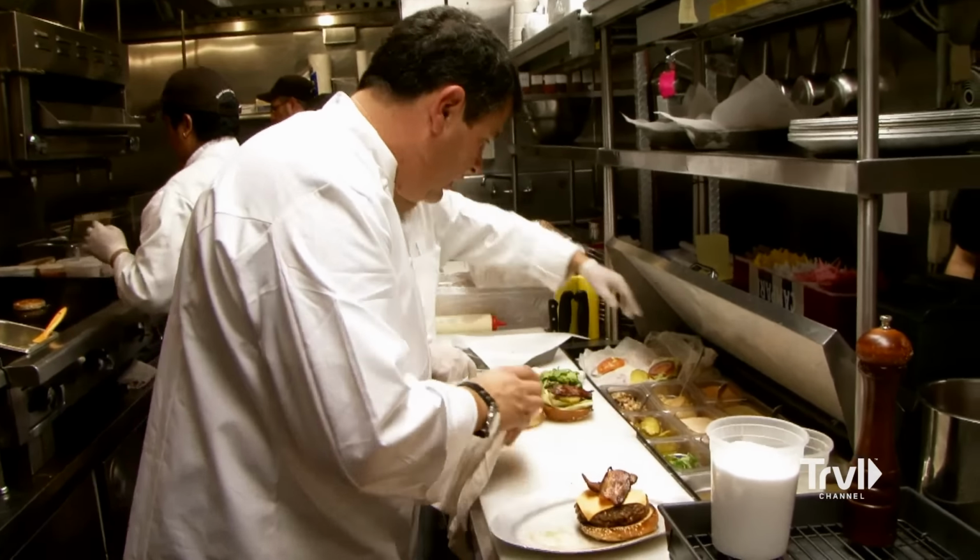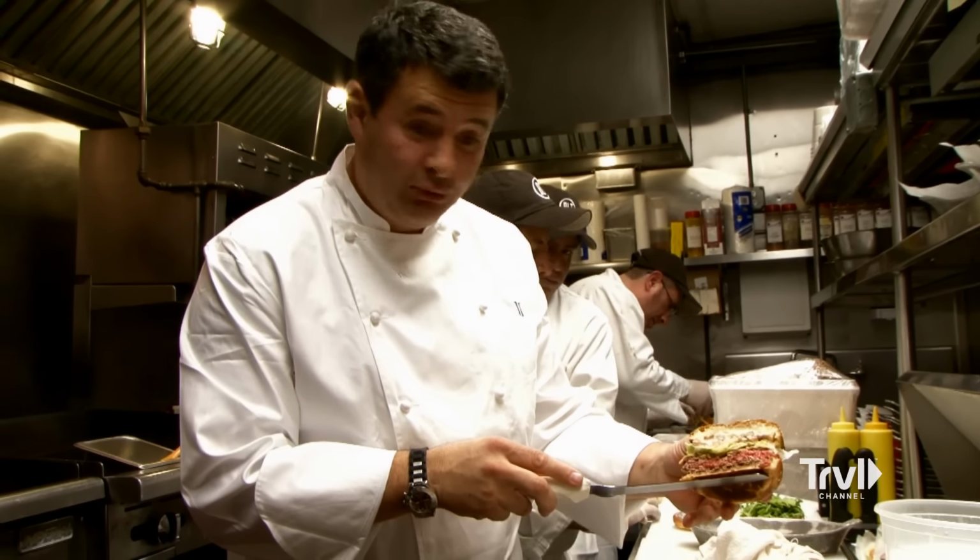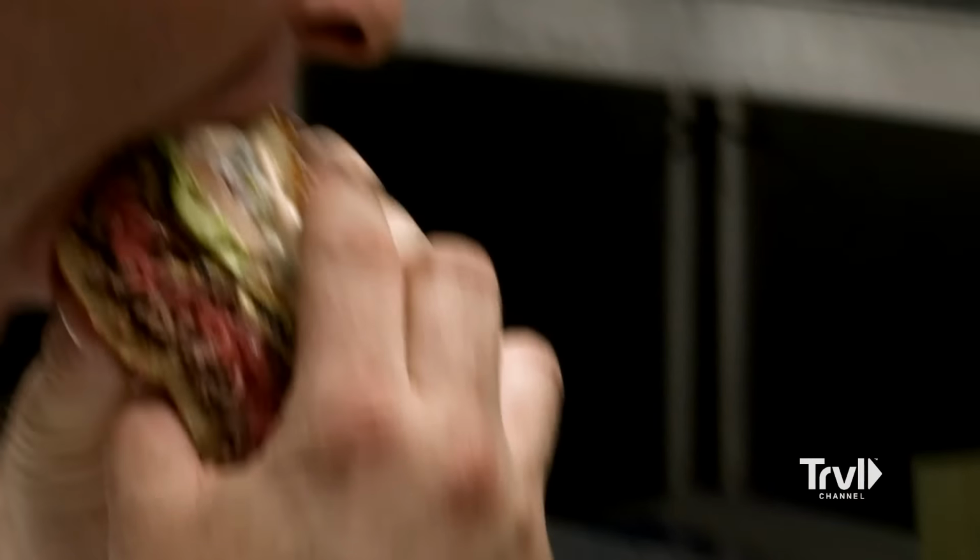See how the meat's red? That's a good medium rare. I just want to have a bite right now, sorry. That's so good.